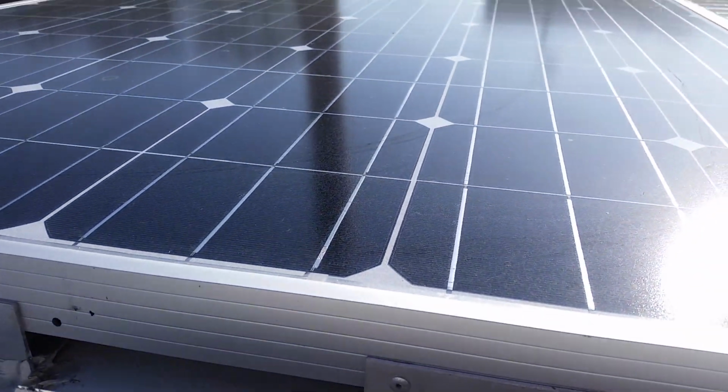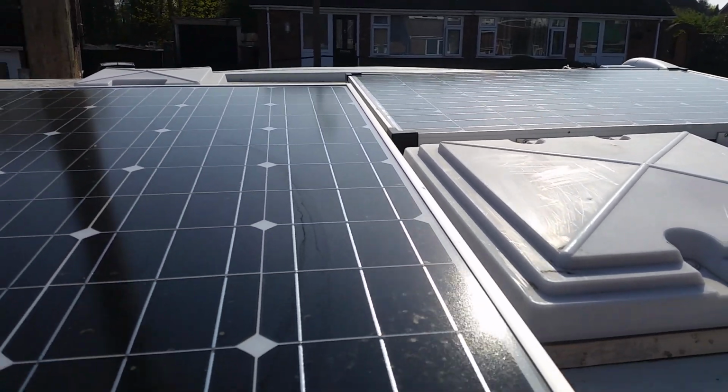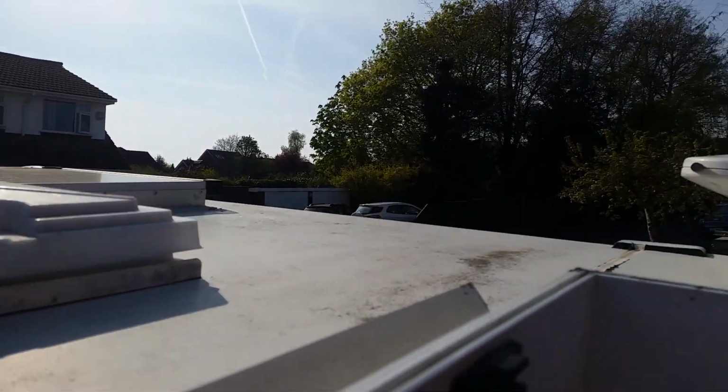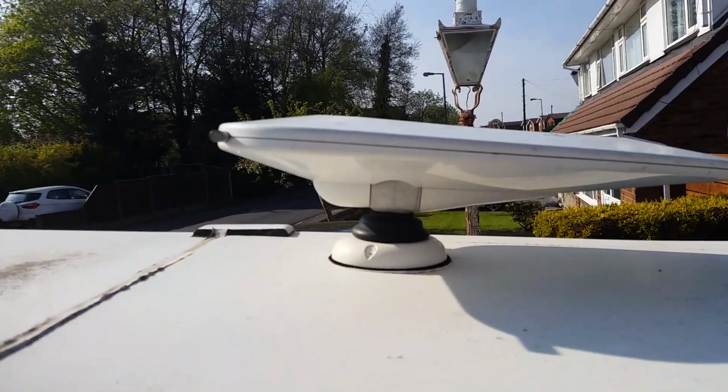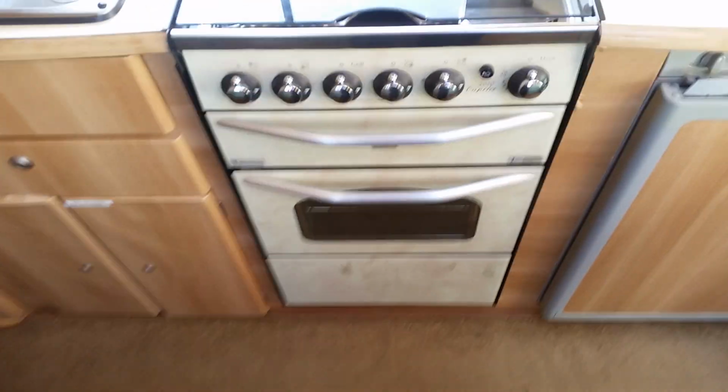I'll show you the 300 watts, which is pretty massive. A 200 watt panel there and a 100 watt panel there. I was quite pleased at being able to shoehorn so much solar into a small space. And there's the status TV aerial. Full cooker, hob, grill, oven and storage for pans underneath.